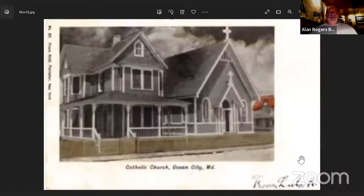So I wanted to talk a little bit about the history of the church that I'm modeling. And so I'm going to go ahead and throw a picture up here. Can you see that okay? Yes, sir. So this is the oldest postcard I could find of St. Mary's in Ocean City, Maryland. According to the research that I did, I believe the parish was settled by largely Irish immigrants, and this building was constructed in 1878. You see there's no bell tower on the corner.